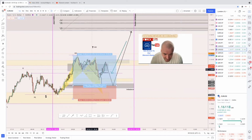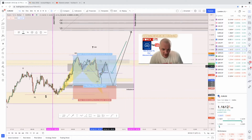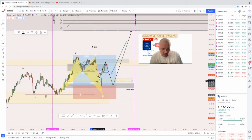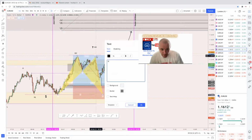When we look at this, this is what we wanted to do. This is a lower high. This would be a lower high here, because now a lower low, sorry, let's get this correct. This would be a lower low because we broke the structure of this. Okay, this here is just a high point.